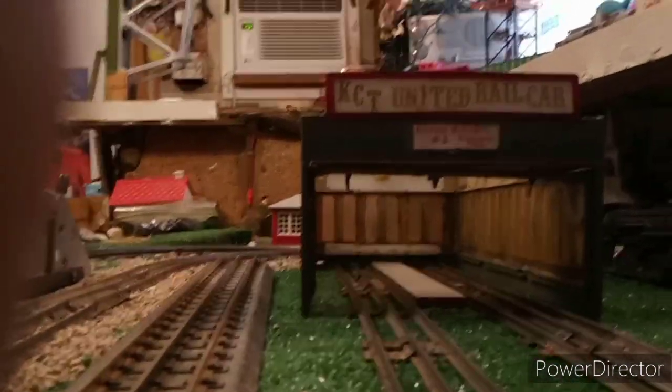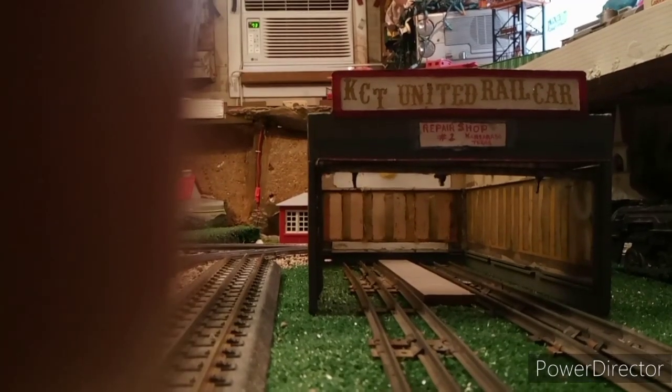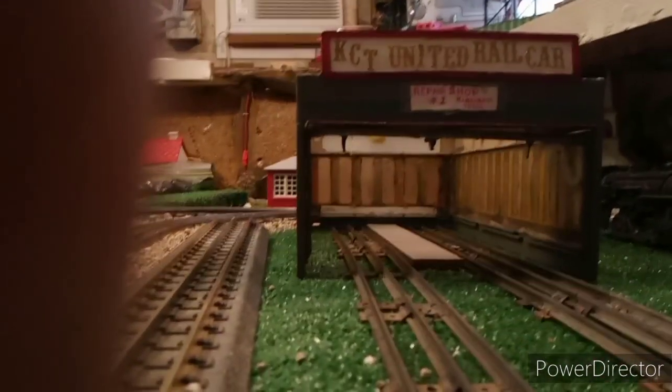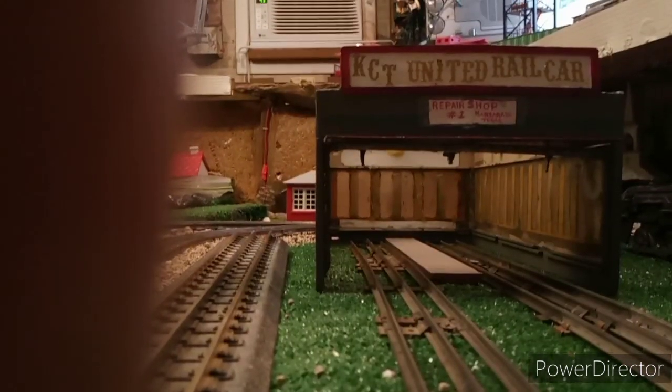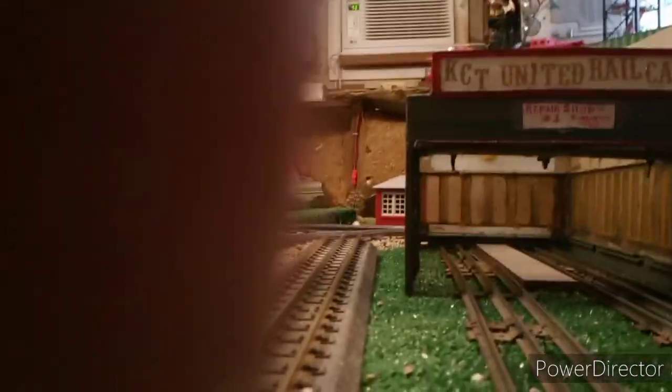Having trouble with the phone camera. They don't like to stand up by themselves too much.